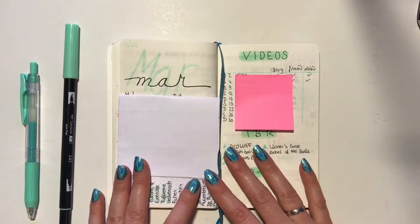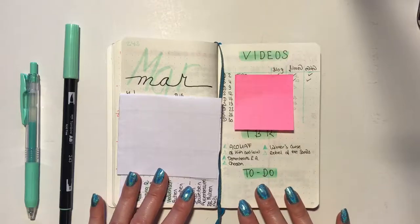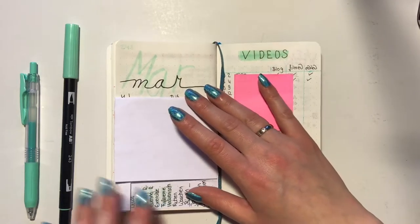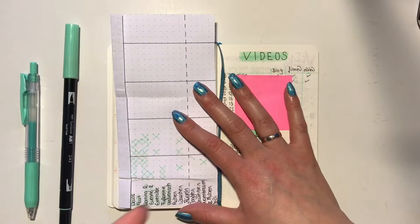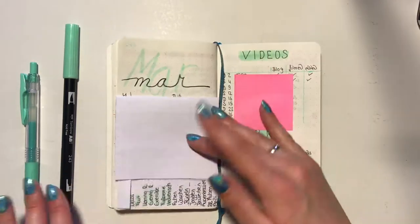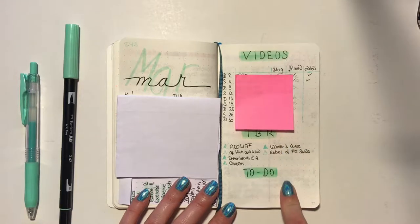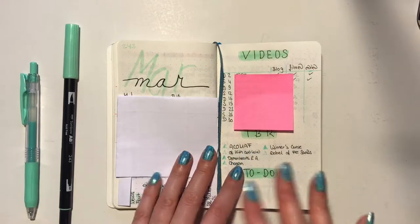Then I have the tracker here, and I do not really like the setup. I tried something out and it just didn't work out for me, so for the next month I'm going to change this one again. It's pretty much the same as it was before, except I'm using X's now instead of just calling it in, because I like the way this looks better when it's filled out. Here we have my video planning as well as my TBR and the to-do section. I'm going to keep all of this for the next month, but I'm going to switch it around a little bit.